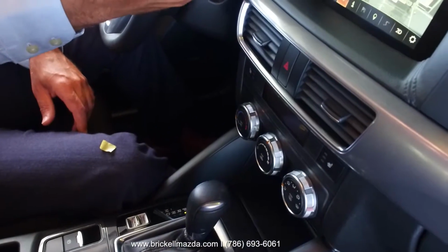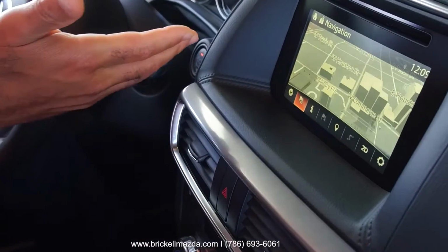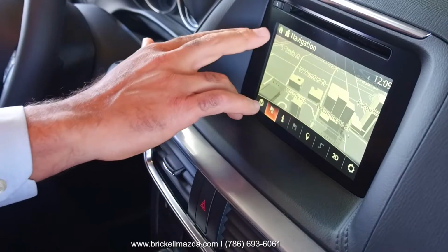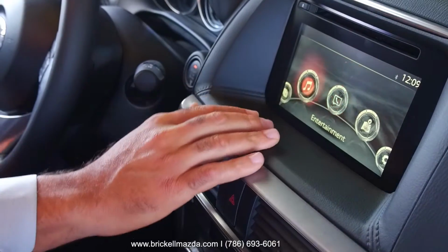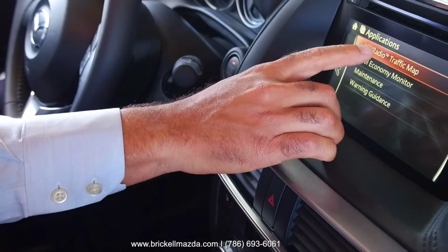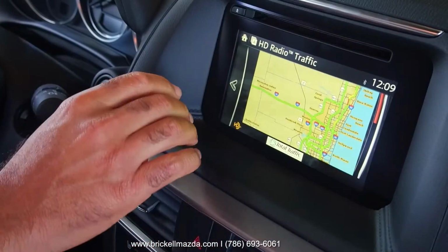Working up towards the touchscreen navigation system, navigation is important for everyone looking at remaining safe as you make your travels. So this system very easily will move you through the Mazda Connect system. This Connect system will work with your iPhone or your Android device, providing you music, also providing navigation, and then providing additional applications like the HD traffic map. The HD antenna on top of this vehicle gives you real-time traffic information when you're planning those routes when leaving your home.